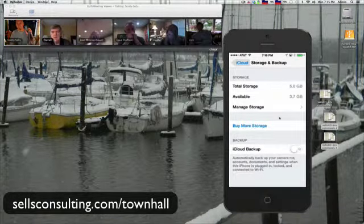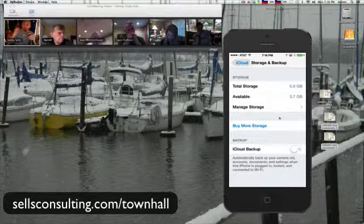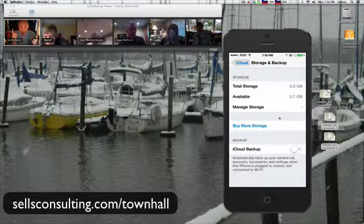Now, people say, why shouldn't I back my phone up? Because for the most part, there's nothing on your phone that's not somewhere else. Your contacts are in your computer and in iCloud, whether that button is turned on or not. Your calendars are the same way. Whether that button is turned on or not, your calendars are backed up to iCloud and on your computer and other devices and in Time Machine if you're running Time Machine, which is your backup software for your computer.